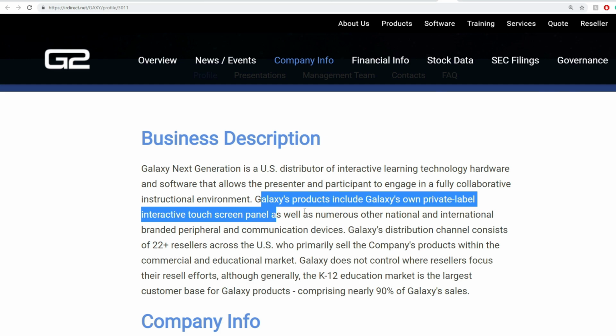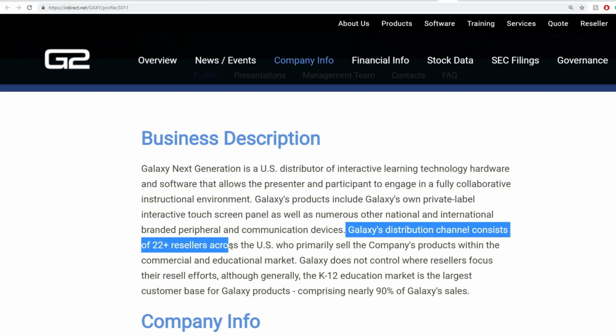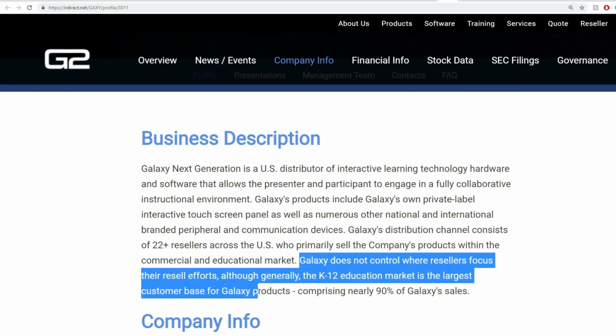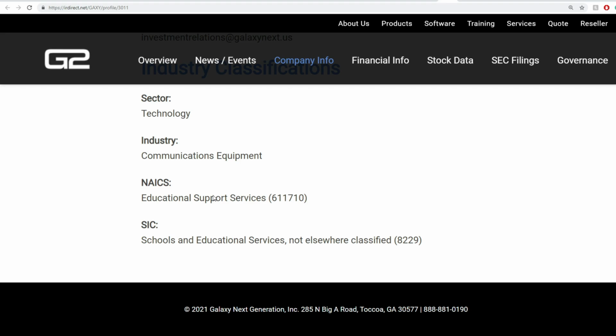Galaxy products include Galaxy's own private label interactive touchscreen panels, as well as numerous other national and international branded peripherals and communication devices. Galaxy distribution channels consist of more than 22 resellers across the US, who primarily sell the company's product within the commercial and educational market. Galaxy does not control where resellers focus, etc, etc. That's not important for us right now. But you get an idea of who they are.